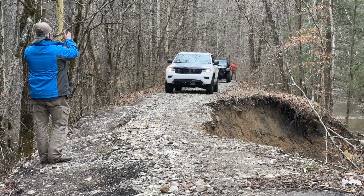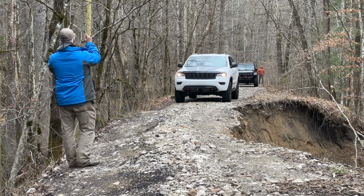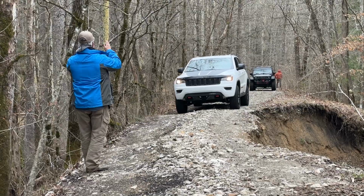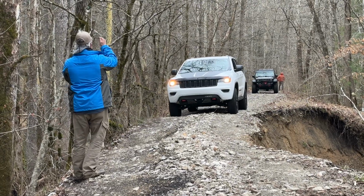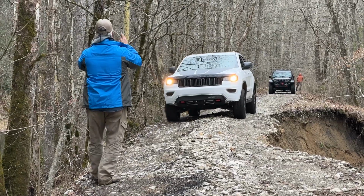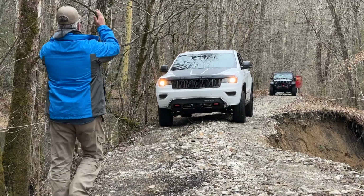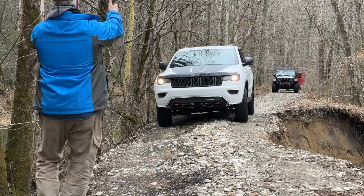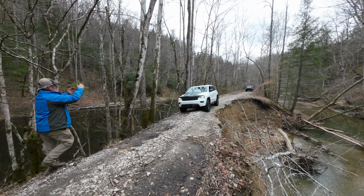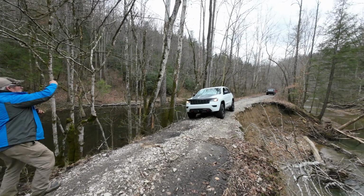So this was a little bit tricky because I had no idea how recently this road was washed out. I did have some indications here. There was some packed ground, which led me to believe we weren't the first ones coming across here. But even so, you just never know when part of the road is going to continue to let go. No. Stay that way.